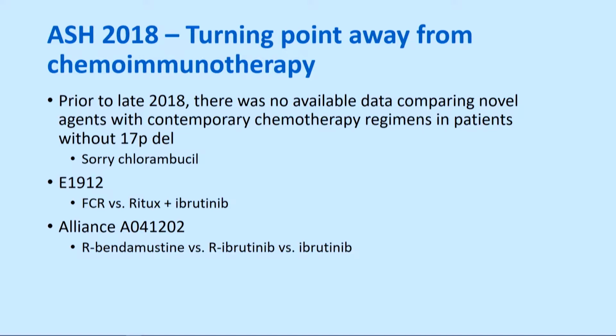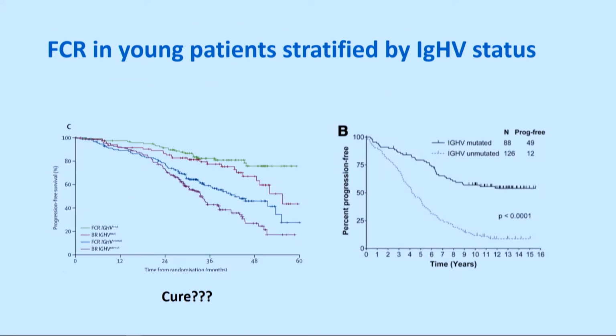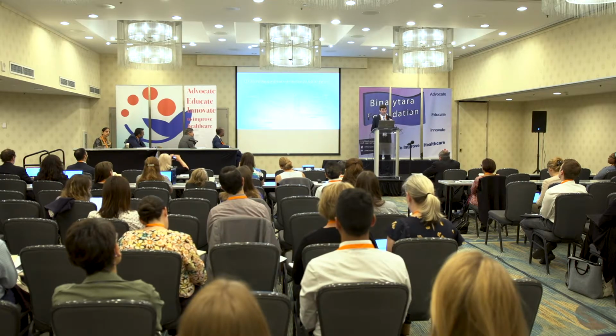And the first study was performed in younger patients, so under age 70. And so this is historic data from MD Anderson, as well as a CLL-10 study looking at FCR. And so this is the landscape prior to the design of the study. And I want to highlight 2 plateaus right here. Here's one plateau of FCR and IgHV mutated patients, and this is their retrospective data. And this is going out 10 plus years, and a very clear plateau here. And so there's a lot of promise, particularly in this subset of patients, that FCR may be curative in this patient population. But we don't know how that compares to Ibrutinib.